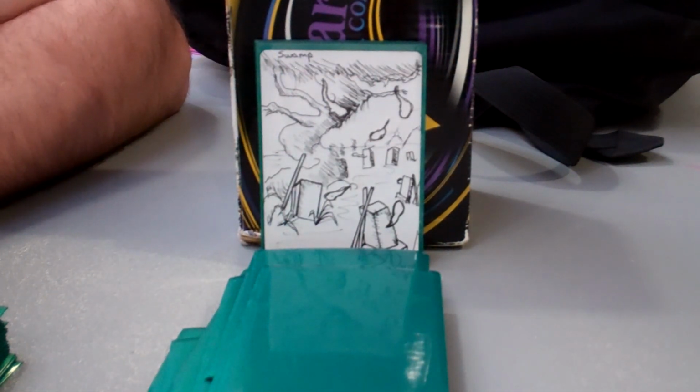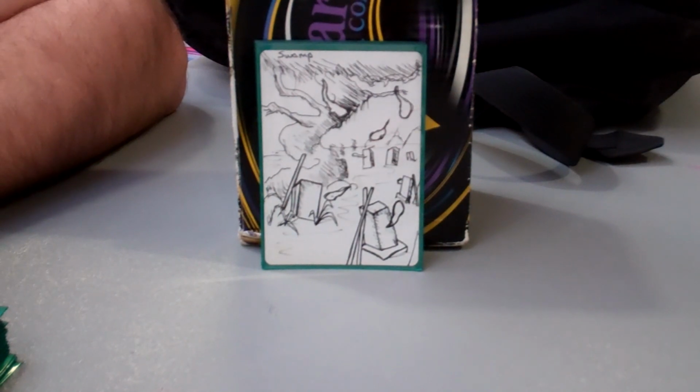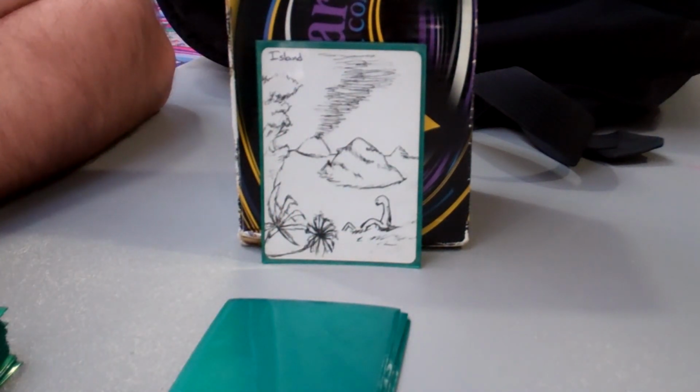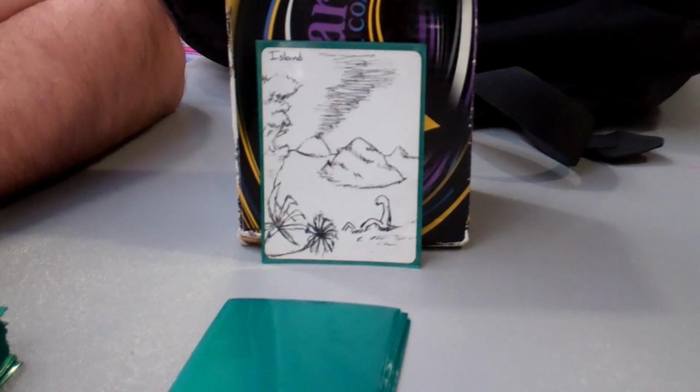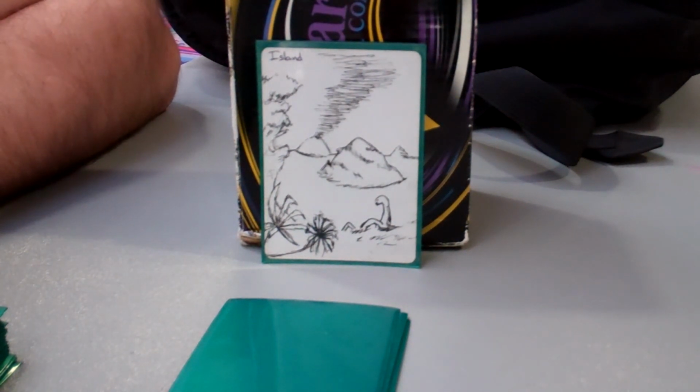This is the swamp. Used, if I remember right, this is from the Apex. It's the Fireball Swamp. And then last is the Islands, which is the DCI Island from 1997 when they used to do Arena Islands. It's one of my favorite pieces of basic land art.